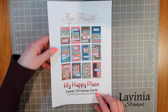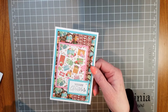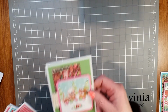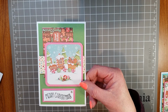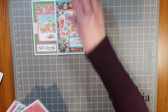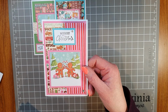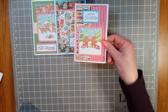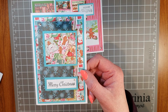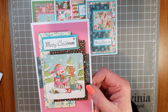So I wanted to give you a quick look at these cards that make up this pack. This is for sale now in store. First card, a little one, very easy to follow. You have full instructions and photos as well in the pack. I'll pop them out on here, but 12 cards. That is a really good start to your Christmas cards this year. Hopefully you might have had a chance to start them. If not, Paper Flourish is the place to come to pick up those card packs. You'll have them done in no time at all.